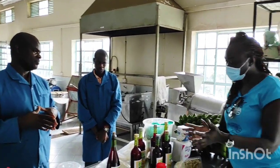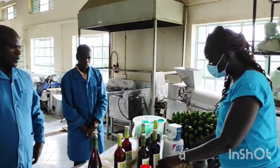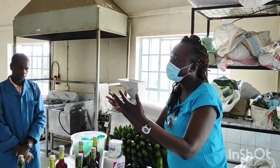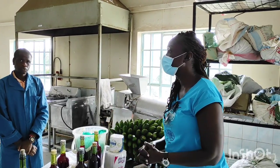So what is your price range? Because people would want to know what your price range is. I can see tissue paper here as well. And then you can tell them how they can get hold of you if someone wants to put in maybe a bulk order.